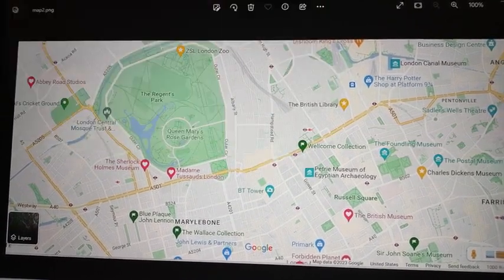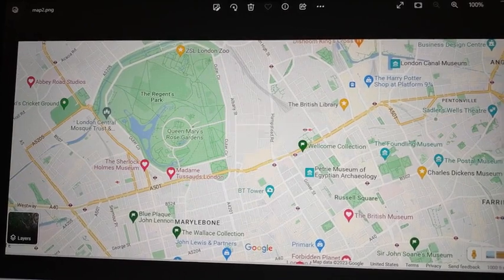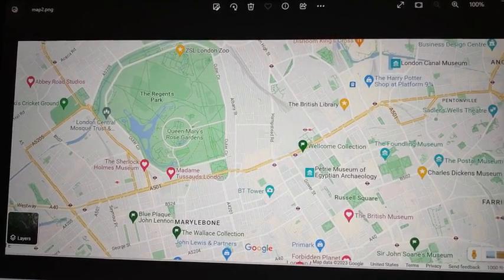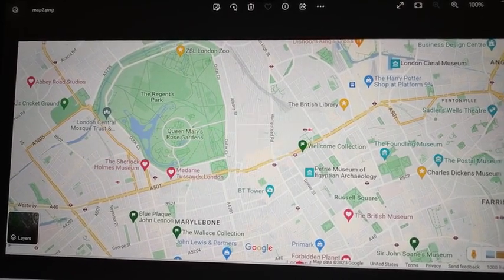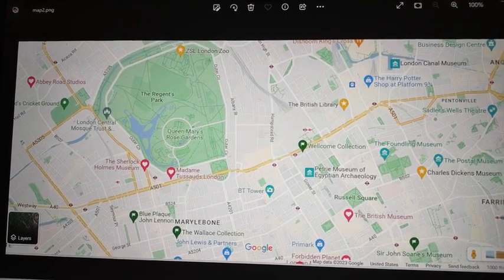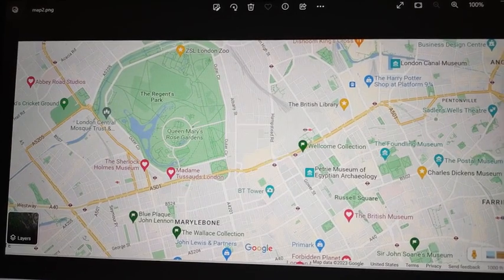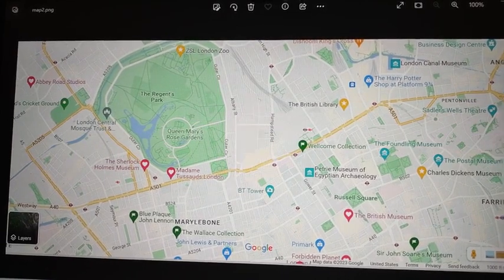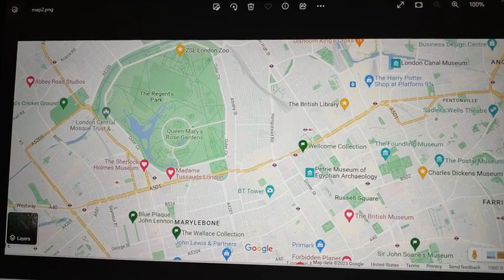Now over here we have the British Library, which some people would say, why in the hell would you go to a library? Well, it's what's inside the library outside of your normal library books. They have a massive collection. Well, maybe you wouldn't say massive, but it's a very important collection of documents, including the Magna Carta.